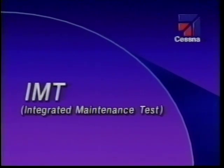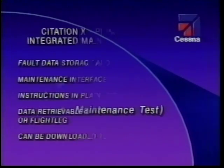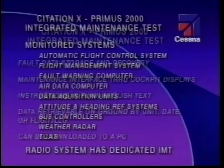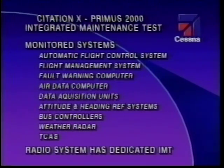Citation 10 systems include features which will make it easier to diagnose problems and maintain the aircraft than any other business jet. To begin with, the Primus 2000 system includes the Integrated Maintenance Test, or IMT, feature. The system is extremely useful, especially when troubleshooting intermittent faults. For ground maintenance, the IMT will present diagnostic information on a cockpit display. This information can also be downloaded to a disk for evaluation off of the airplane.